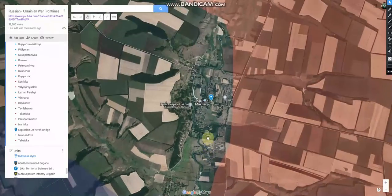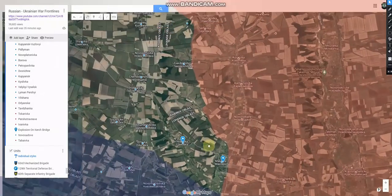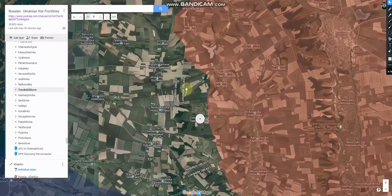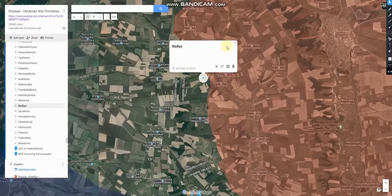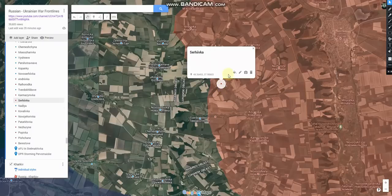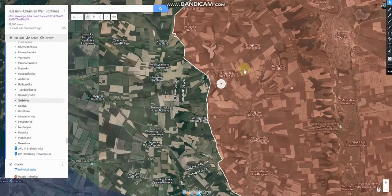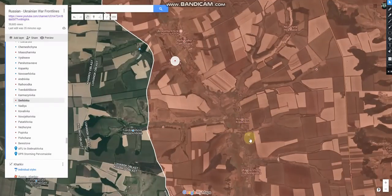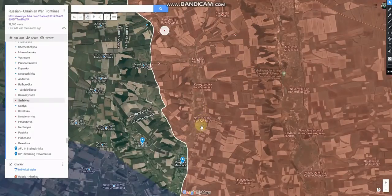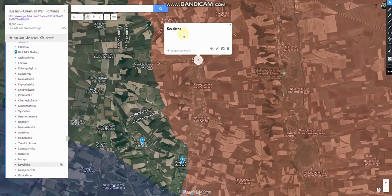And so that's why you're seeing them leave some of these important towns like Tver, Libove, which they had previously occupied, but now they have left the area. And the same could be said about Nadia. These were two towns that I had previously marked as red, but now they're blue. And so the new Russian line is centered around Serhivka, and of course, more importantly, around this road over here, which starts around Novovodiane and ends at Kovalivka.